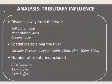The one thing that I want to emphasize with this is that it's really been an exploratory analysis. So we went in thinking that the patterns were really going to emerge pretty strongly with this work, given what we've seen in the field and just sort of the nature of rivers and tributaries, particularly in regulated systems. And so we ended up looking at distance from the river. So we had different lateral scales that we looked at. We did the full bottomland, we did a near channel area, and we also did the channel area. So just looking within the channel because we had so much trouble classifying that.